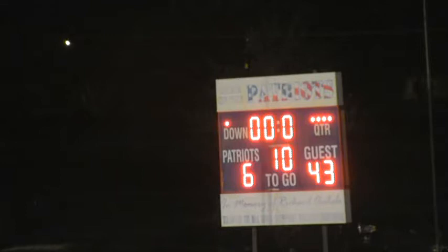Hamilton under center. Pitch to Knipling. Knipling brings it out over the left side, picks up a little over a yard, going to bring up second and 8. 6:05 and counting here in the third quarter. That'll bring up second down.